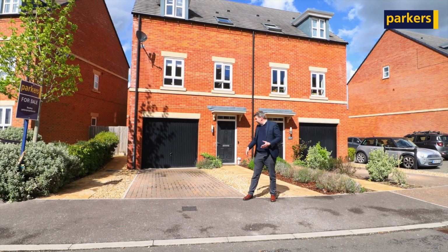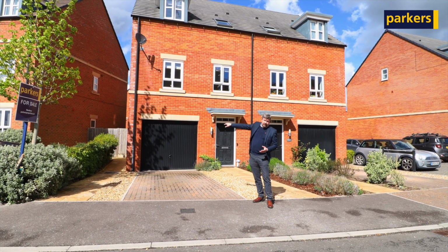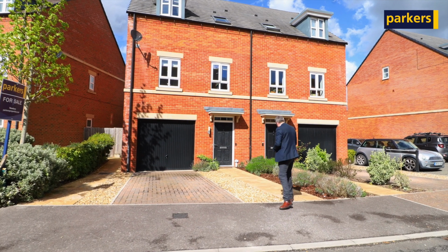This one though, as you can see, the driveway hedge has been taken out, so you can actually get two vehicles here as well, and you've got side access which leads into the garden as well. But let's take a look inside.